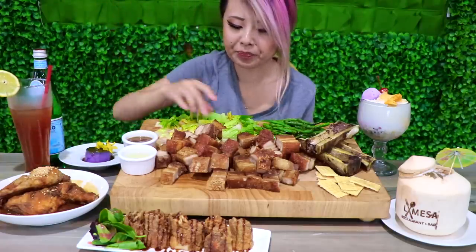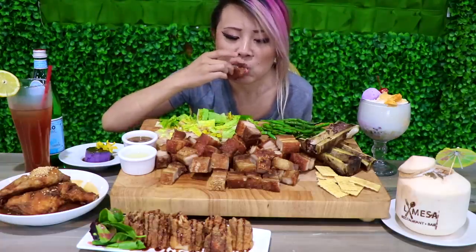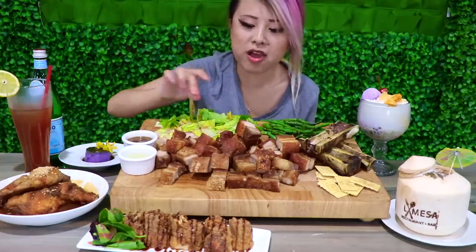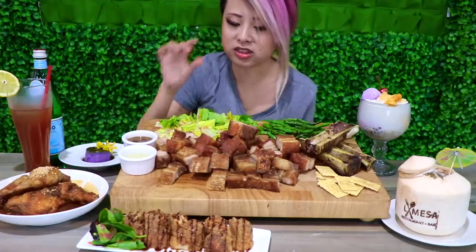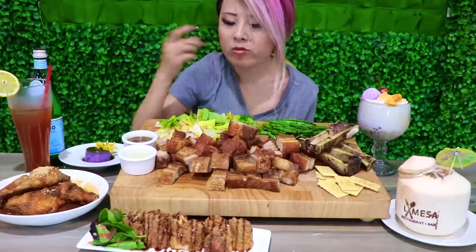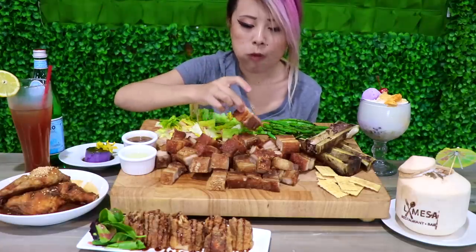Alright guys, I know I said I hate bacon, but I love pork belly. See, the difference is bacon is so thin and it gets so salty when you cook it with everything. I mean, there's some bacon I like, but I don't like when it's just all completely fried, you know? Like see, the outside is fried, but you can still taste the meat inside. I like the thick cut pork belly. I like it thick. No? Mmm. Mmm. Oh my god.